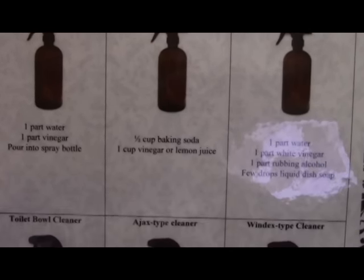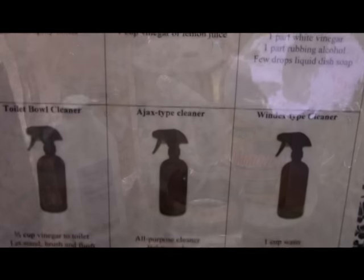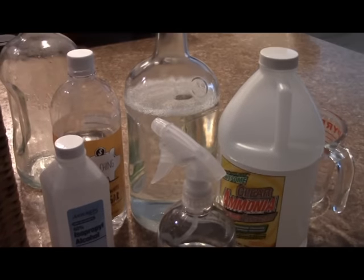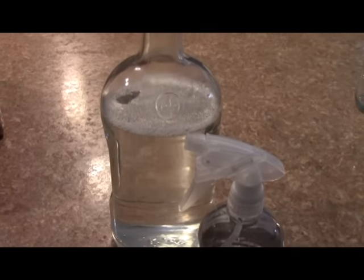To keep a stock of DIY products on hand, I make a large quantity and put them in glass containers to use as refills when I need it. This should last about a year. If you're interested in the recipe, see the description box below.